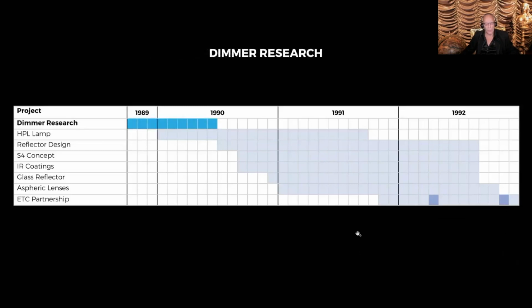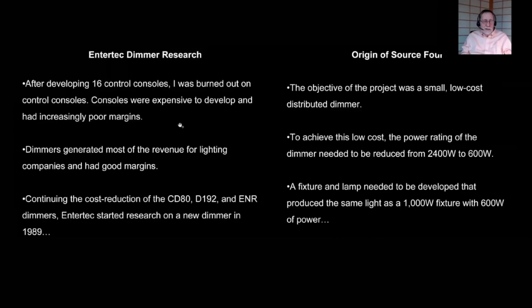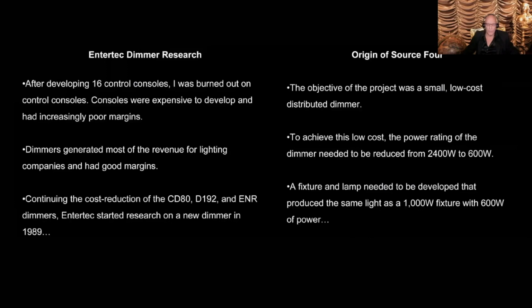Okay, now let's go in and look at each one of these elements. As I've said, this started as a dimmer research project. Why did Entertech start a dimmer research project? Well, in 1989, I developed 16 control consoles at Strand and Colortran. And I was getting a little burnt out on that. There wasn't a lot more you could do with consoles at that time.